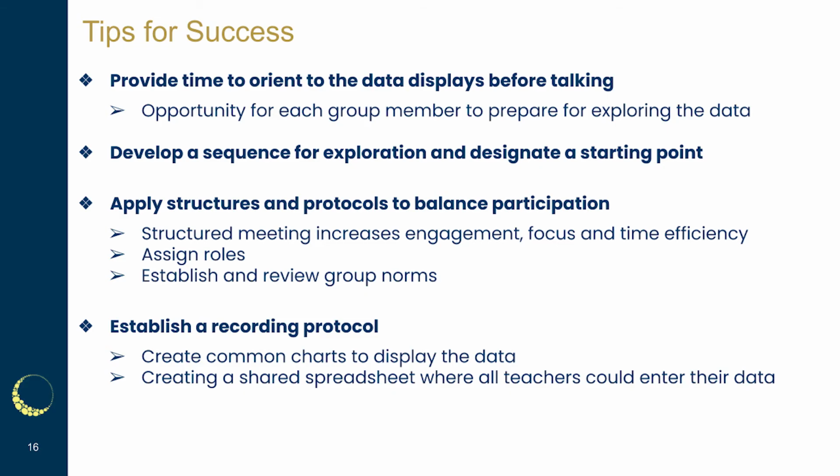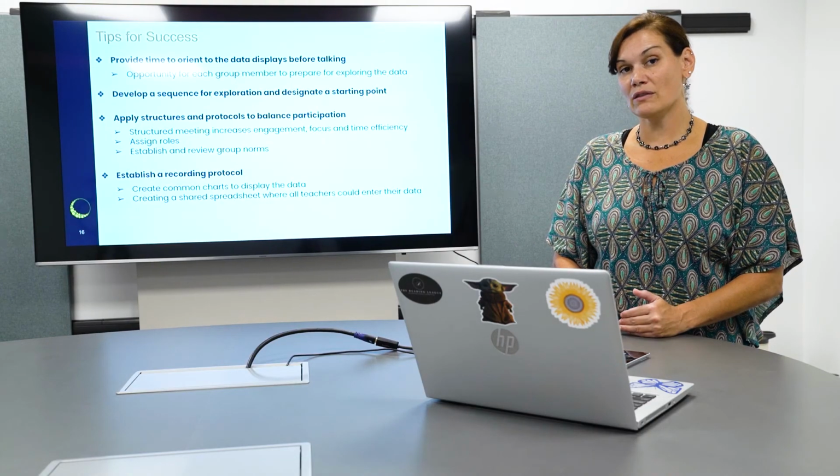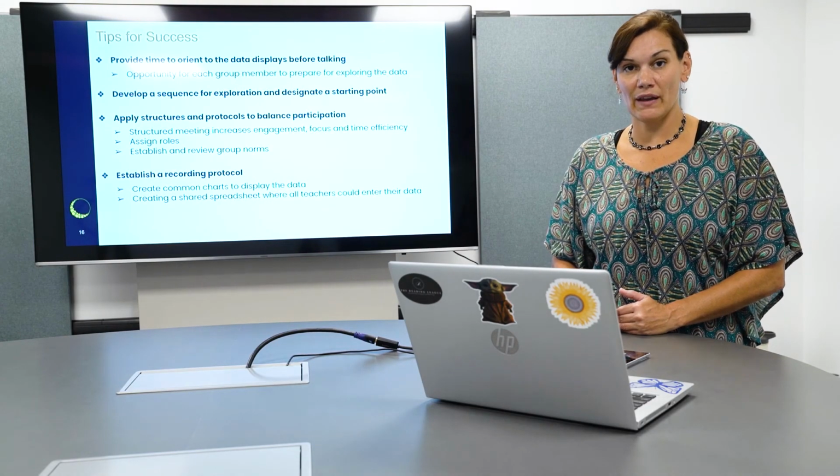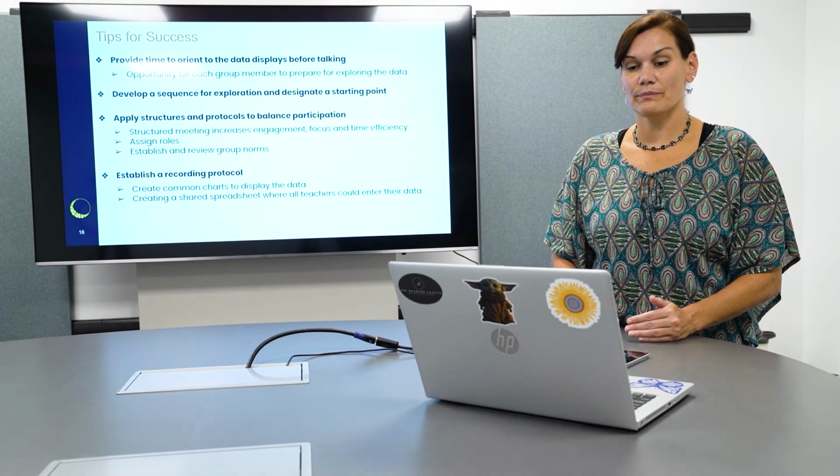Provide time for the teams to orient themselves to the data before you start talking about it. An opportunity for each group member to prepare and explore the data. Sometimes that needs to happen before the data meeting to make sure the data meeting is as effective and time efficient. Develop a sequence for exploration and designate a starting point. Again, this goes back to limiting the amount of data that your team is looking at to ensure that they can dive deep into it.